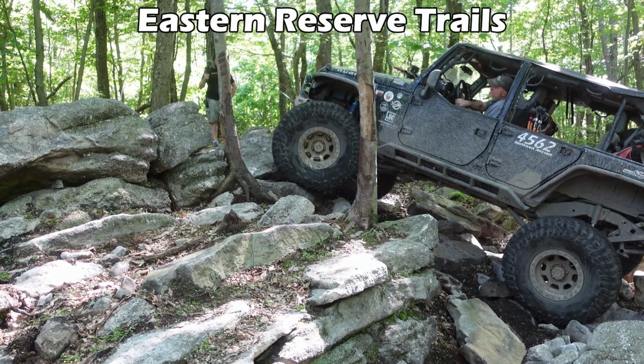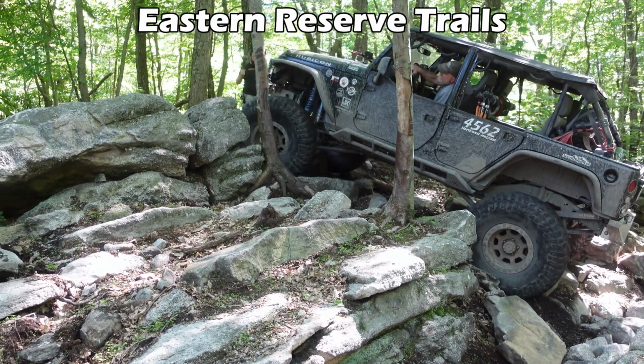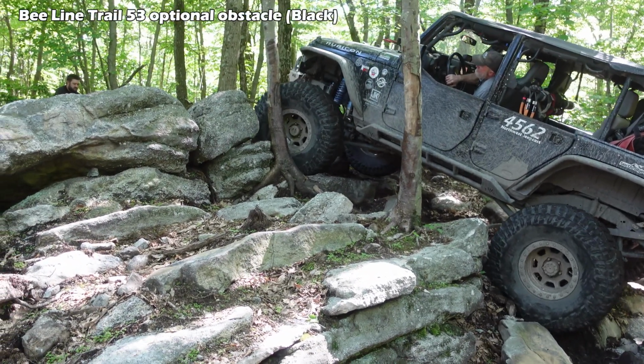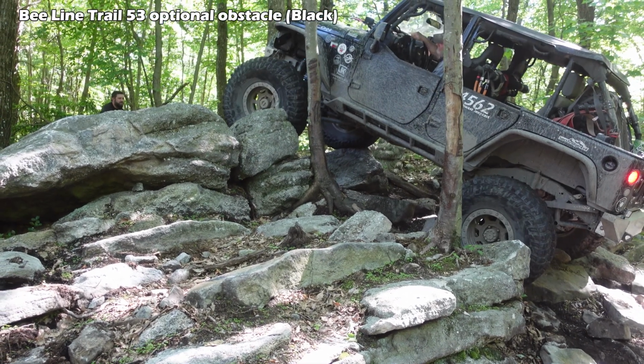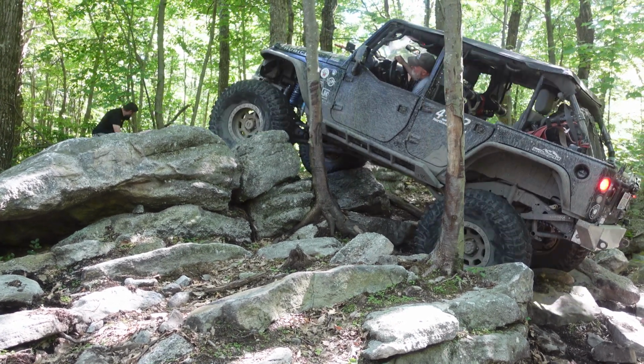Then we head over to Beeline, right? That's a black trail? Yeah, so after we left Timbertown, we went down to Beeline. And that's a black one, trail number 53. And you guys had some fun on that one. We took a couple optional obstacles. Again, I think we got some video up there.